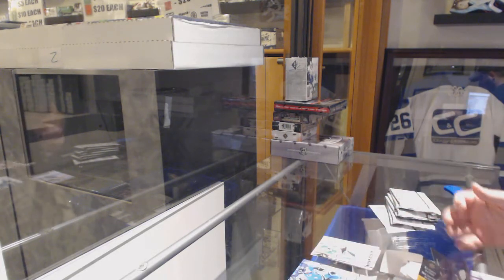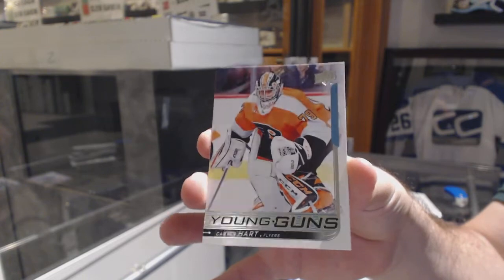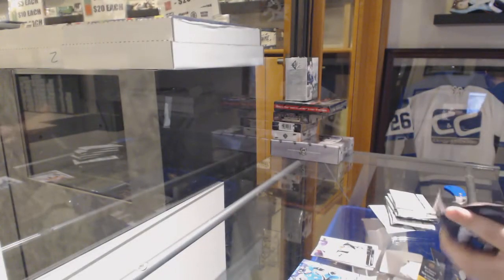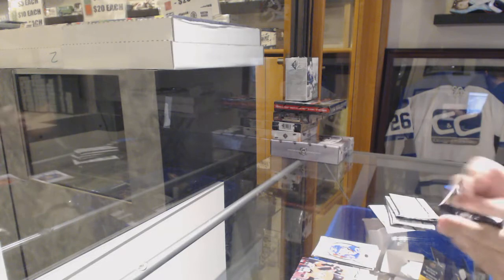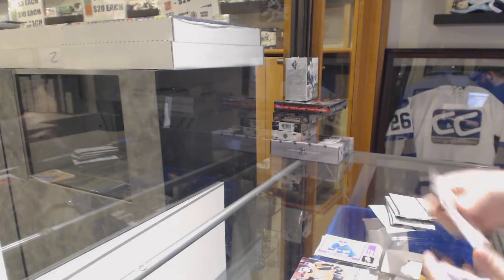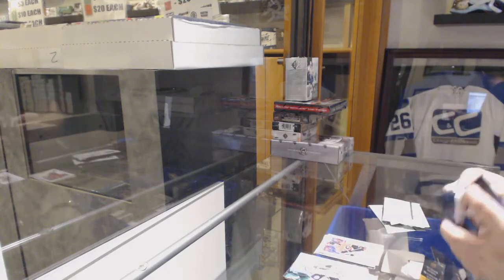Young Guns for the Flyers, Carter Hart. Well, that's a good start for Philly there. Portraits rookies, Elias Pettersson. We've got a Ryan O'Reilly retro for the Blues. Noah Hanifin, Calgary Flames update.